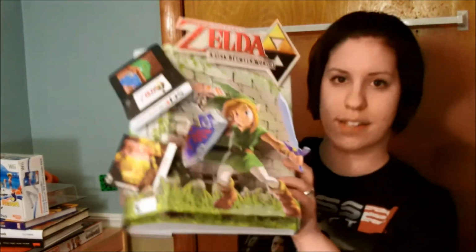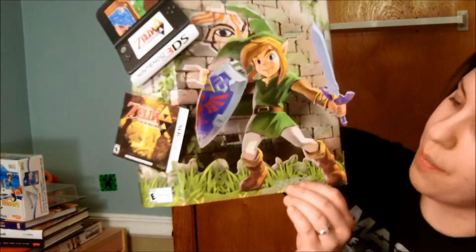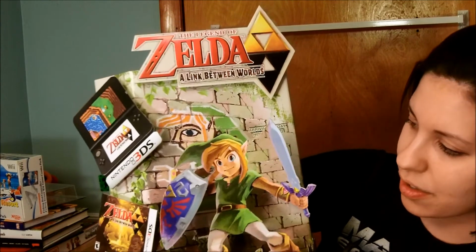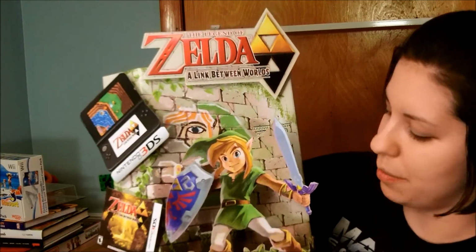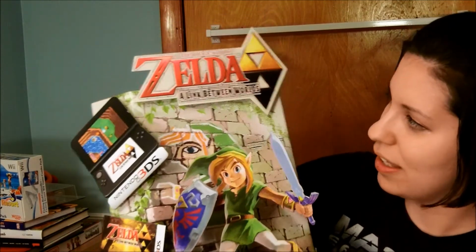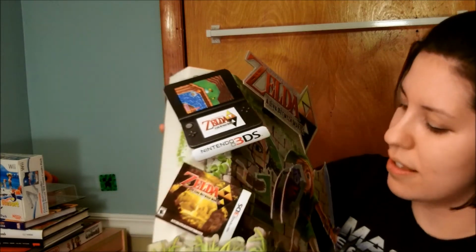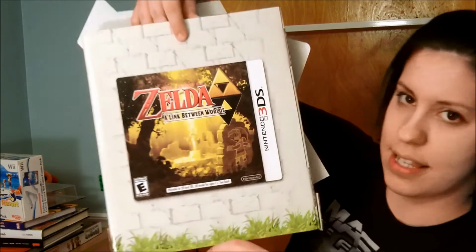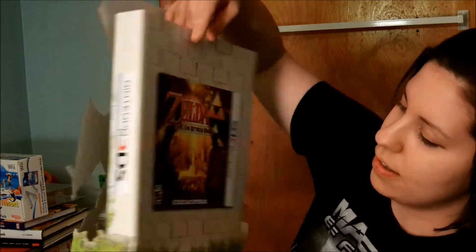I'll just show it. Yeah, you can see it. You lowered it a little more. Yeah, it's so cool. For the most part, it's in great shape. His legs are a little bent, but that's forgivable. Yeah, for the most part, it's pretty much mint. It's just those little bends, and you can't even notice them unless you go right up close. It's intact. It has the back.